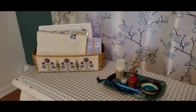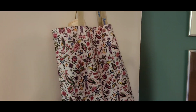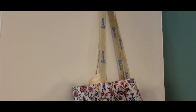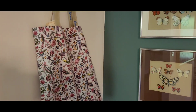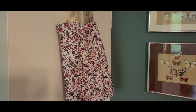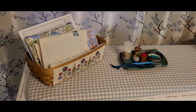And then I keep my larger rolled up projects in this bag, which, yes, I put a command hook in our dining room to hold cross-stitch stuff. But my feeling is, if the people that come into our house don't understand how much this means to me, they're probably not really our friends anyway.